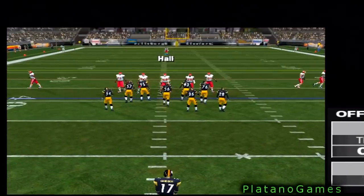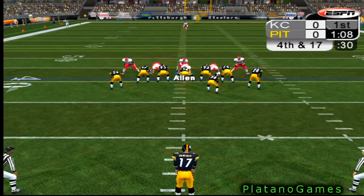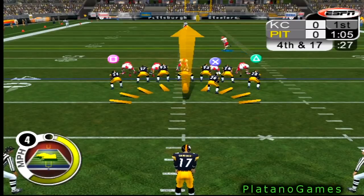Yeah, I can't understand why the quarterback went so far back. When you can't read the numbers on the back of your teammates' jerseys, you've gone too far.